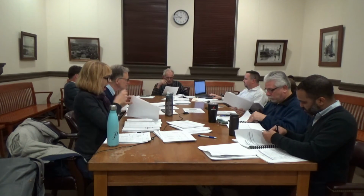You'd be interested to know, because this was page 28, which somehow didn't get printed. The total general government, all these departments we talked about tonight, the total variance is favorable by $539,421.